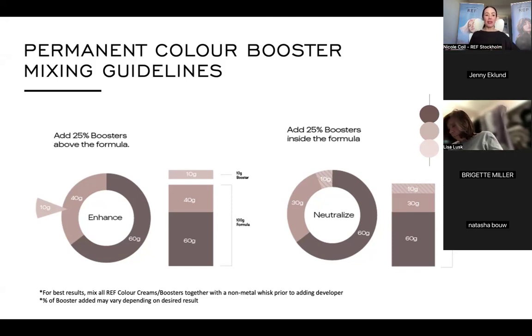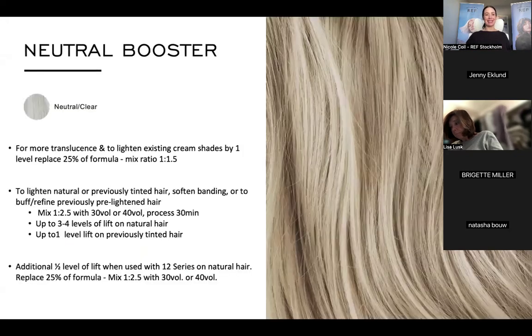As a creative ref colorist, can you add less than 25%? Can you add more than 25%? The answer will be yes, but I always say mix with intention. Make sure that you have your plan and your reasons why to make these different formulation adjustments.